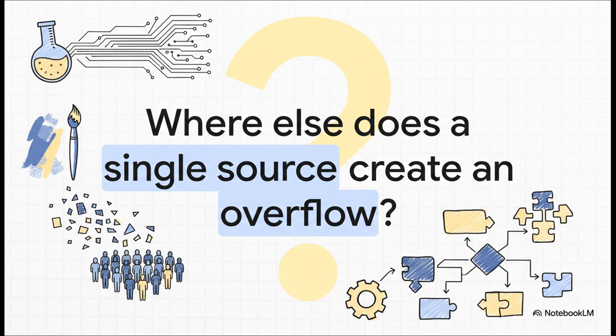Think about it. A breakthrough scientific discovery that flows through research labs and ends up as everyday technology. Or a revolutionary artistic movement that starts with just one person and goes on to inspire generations. Or a business philosophy that completely transforms an entire industry. Where else do you see this principle? Where else does a single, powerful source create a massive overflow through a really well-designed system?